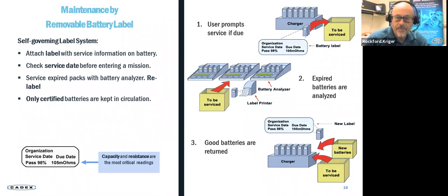Here's a system overview, and basically you have the label here on the bottom left. It's got the pass mark of 98%. It would have a due date on it. So after the service, this is printed, it's attached to the battery, and the battery goes back into service with that due date.